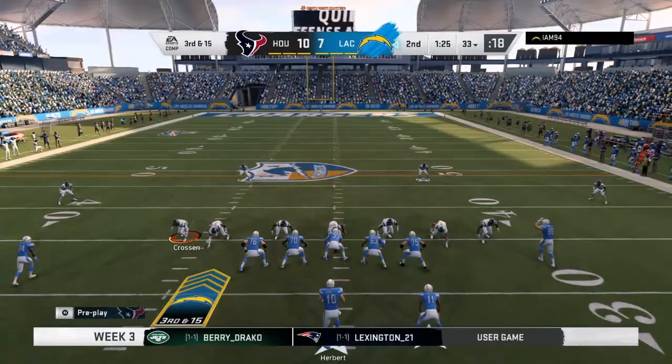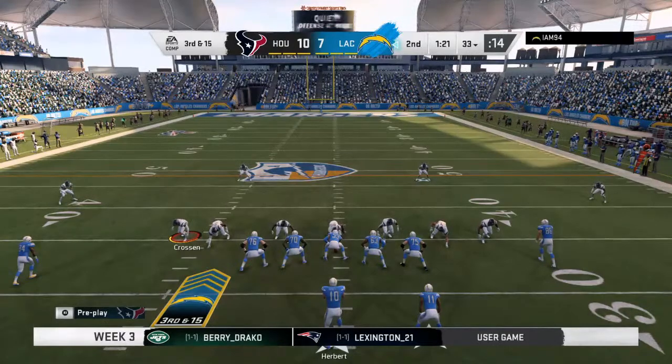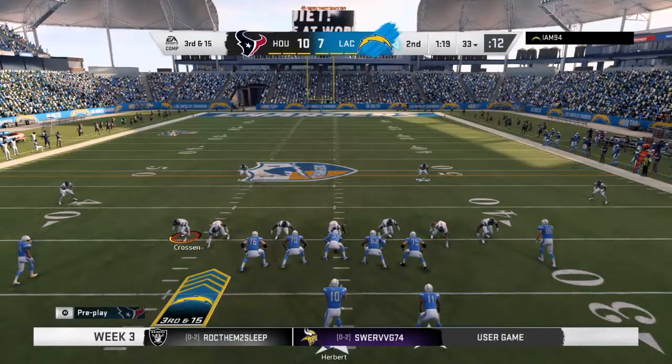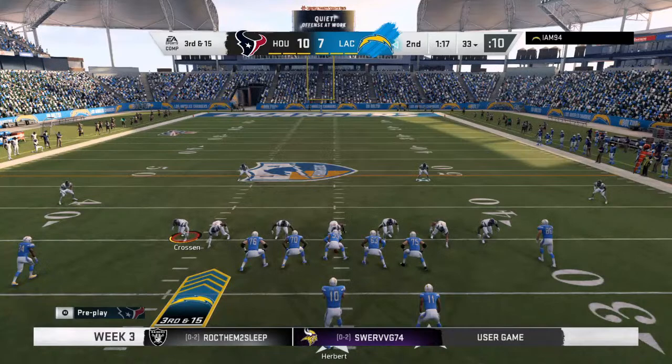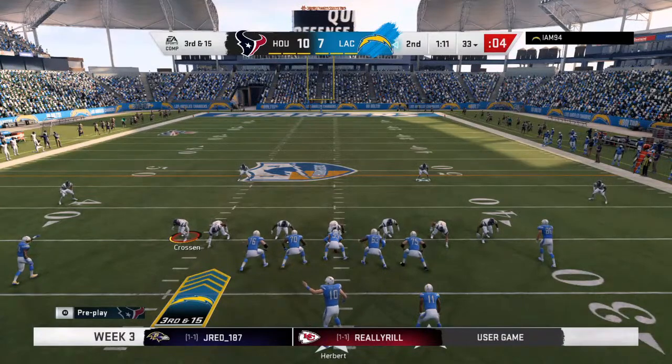Hey, Orbit. Mike 27, Mike 27, Mike 27. Coming to you. Hey, check Mike 27, check Mike 27. 65. 65. Hey, Echo.